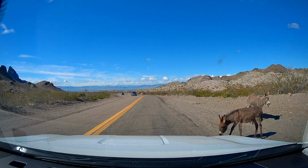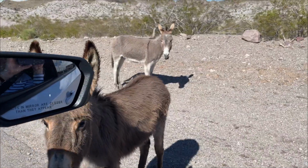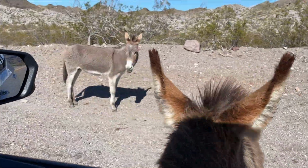Leaving Oatman, we came across an agricultural checkpoint staffed by burros. Fortunately, they found nothing and allowed us to proceed.